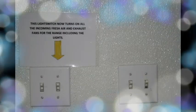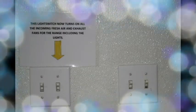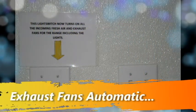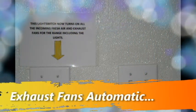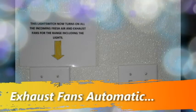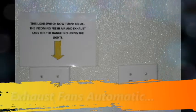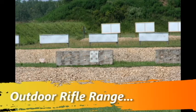Please note that when you turn on the pistol range lights, the exhaust fans will be automatically activated. The exhaust fans are controlled by light switches located in the meeting room. For everyone's safety, the exhaust fans must be running. The following rules apply to the outdoor rifle range.